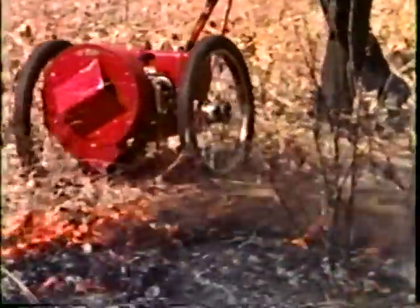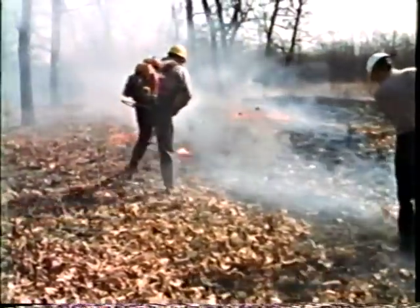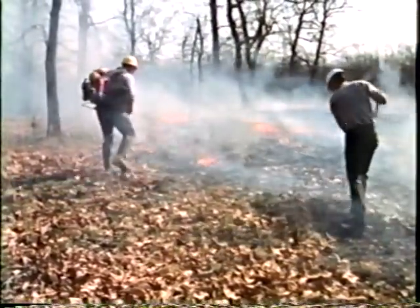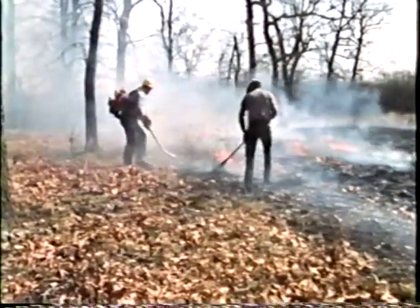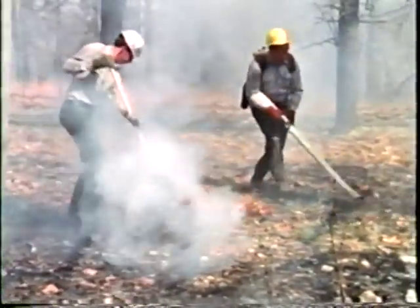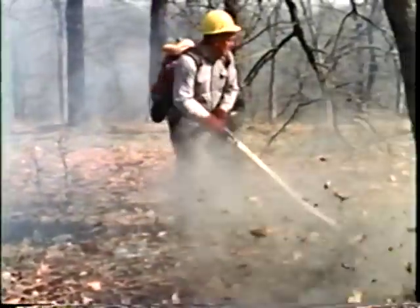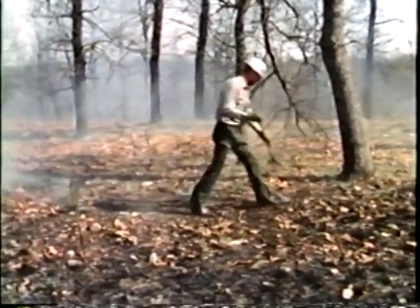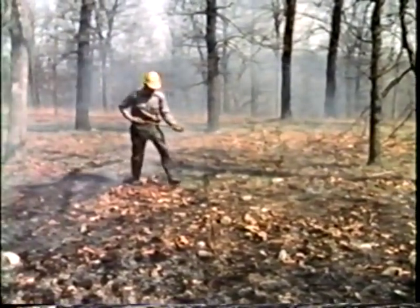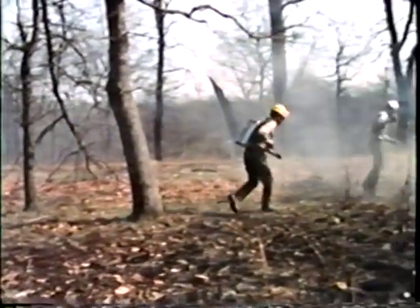The wheeled low blow and the backpack blower can also be used in a direct attack when fuel is light or along the flanks and backside of a fire. It's best to follow up the blowing action with a rake. Regardless of the method of attack or tools used, a watchful eye is always necessary. Continuous line patrol is a must until the fire is out.